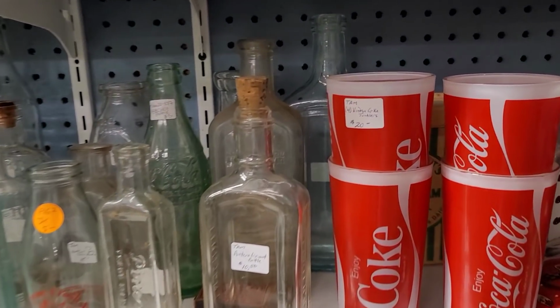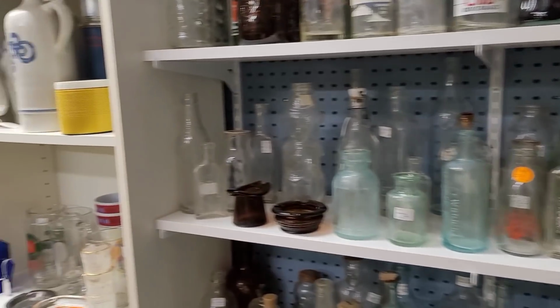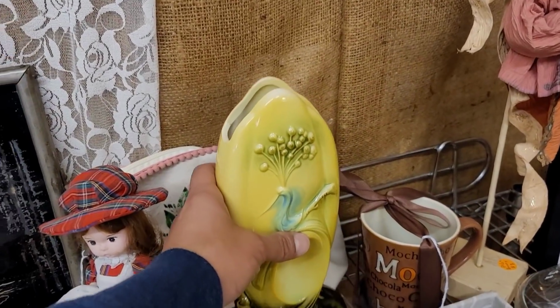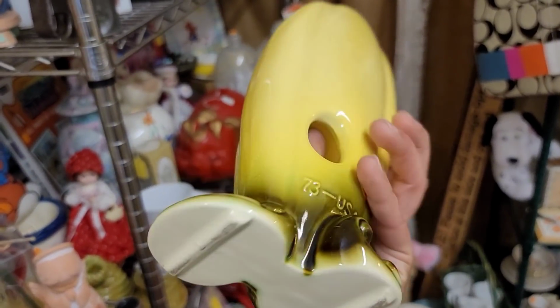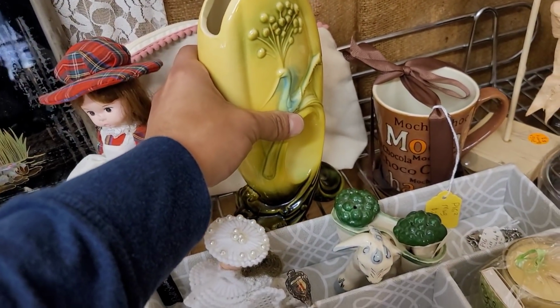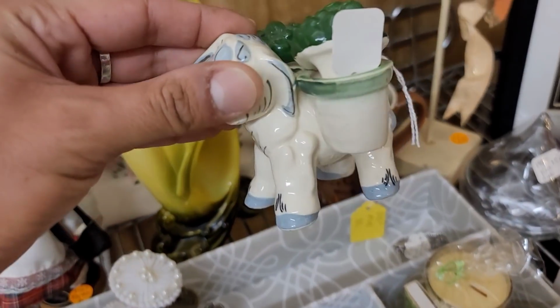And I do see these milk glass Coca-Cola glasses. I don't really know a whole lot about them. I know that there are a lot of people out there that do like collecting Coca-Cola products. I just am not in the know. Now here we do have a Royal Copley vase. I have had one of these before. It was priced at $50, which is its going rate. So it was just not, again, where I needed it to be.